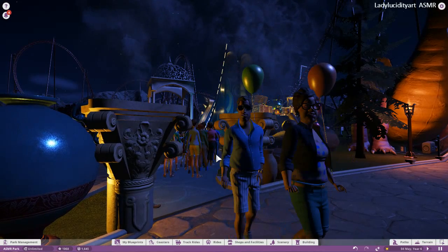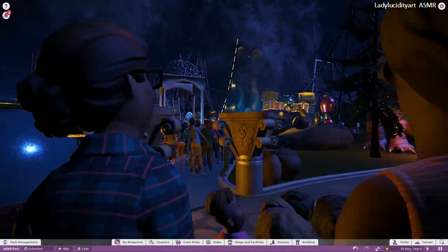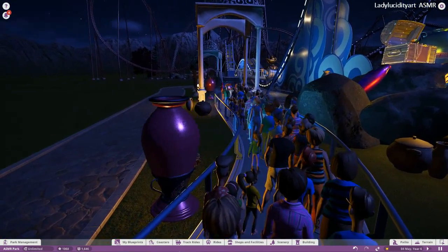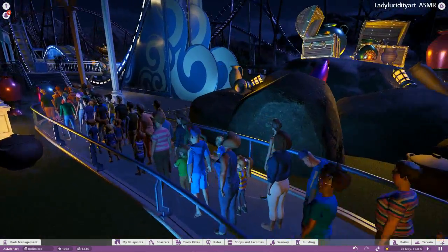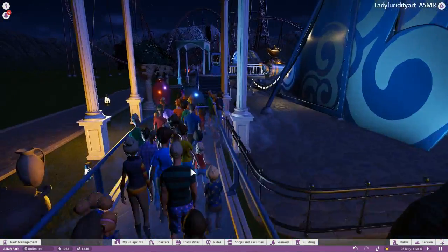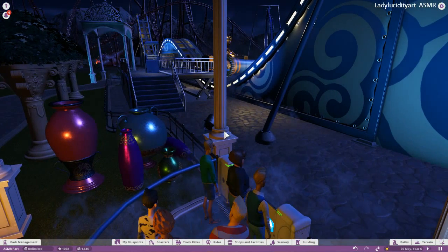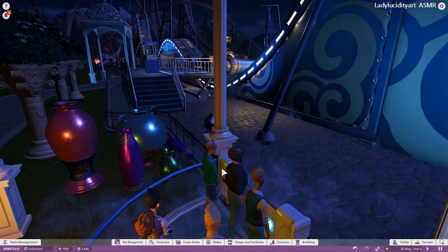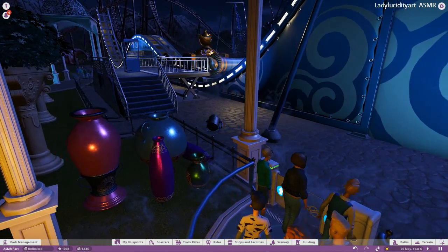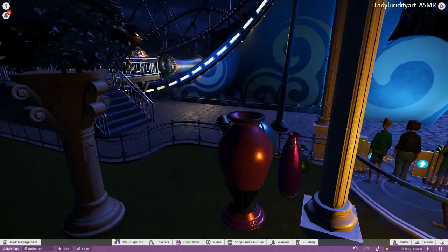So at the front we have these two pillars with smoke pouring out of them, or mist, and then as we go around the queue there's lots of urns and a little treasure pile as well. And as we carry on up further there's lots of lanterns, columns. I'm not really sure what theme I was going for here, but I think it kind of works.